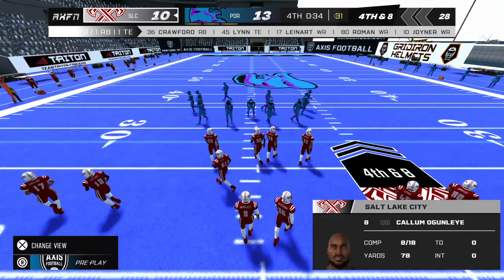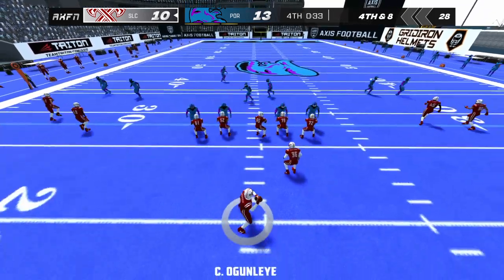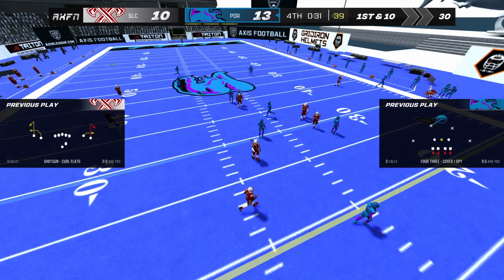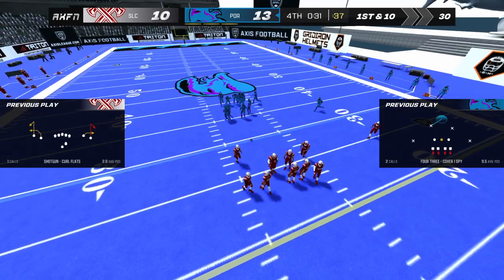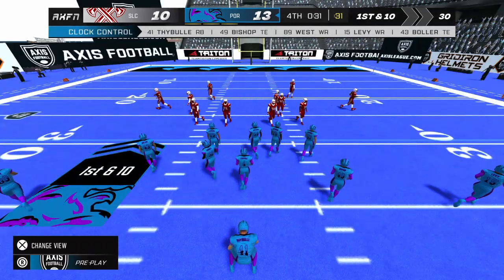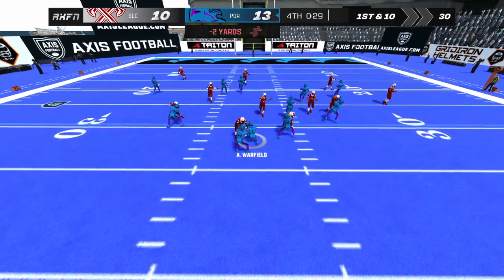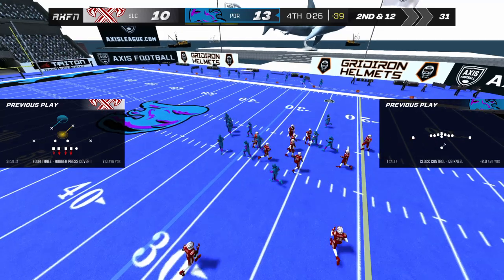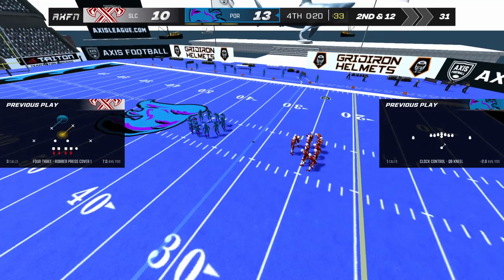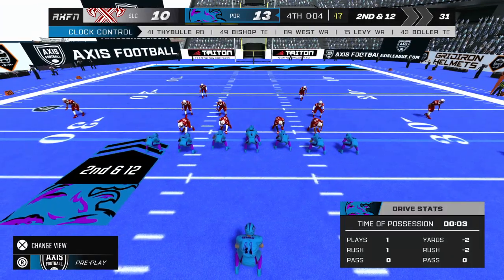Fourth down. Dropping back, tosses a pass. The runner steps out of bounds. The home team will begin the drive from the 30. That brings up second down. Second down. It's time.